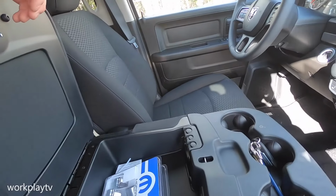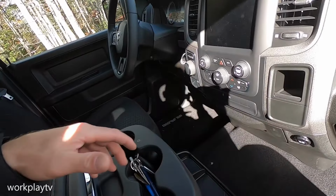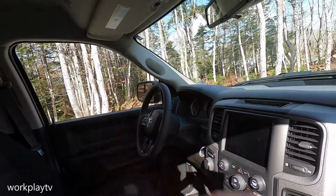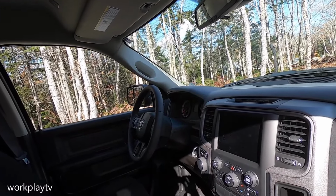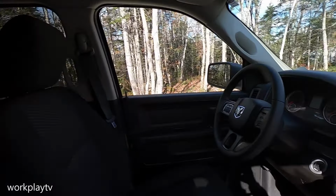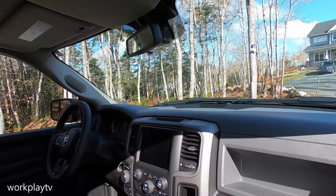There's a fair amount of storage here. This doesn't have the full bucket seat. You can flop this up and make this another seat. It's a basic interior. It's what you need. It really is what you need. It is nice looking. It is very nice looking. So there's the front of the truck.